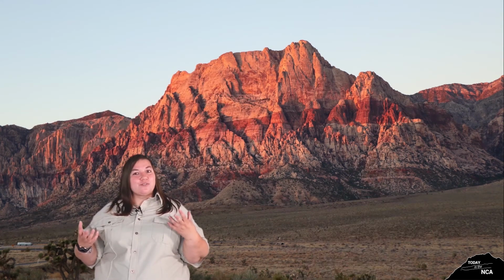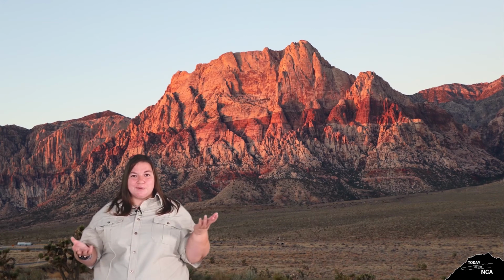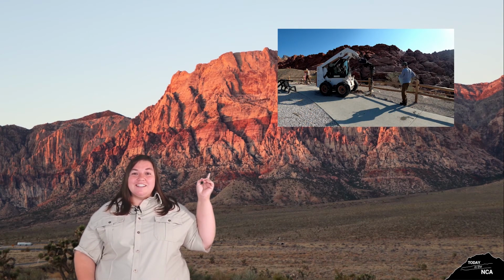The whole process is relatively quick and really fascinating to watch. There's a time lapse here if you want to see it for yourself. The next sign that goes up will be at the High Point Overlook and is about fire. We're still creating that, but you might see it by the end of this year.